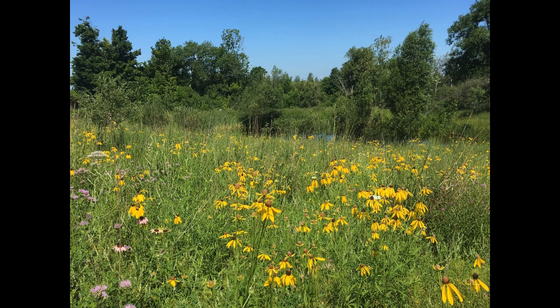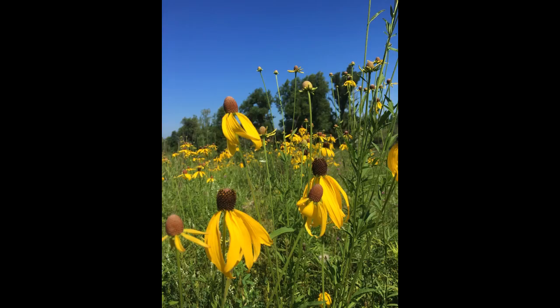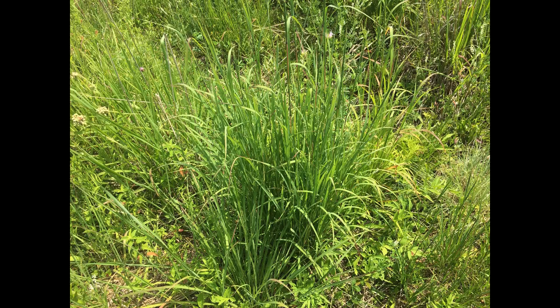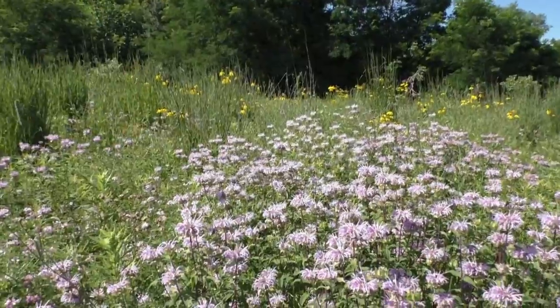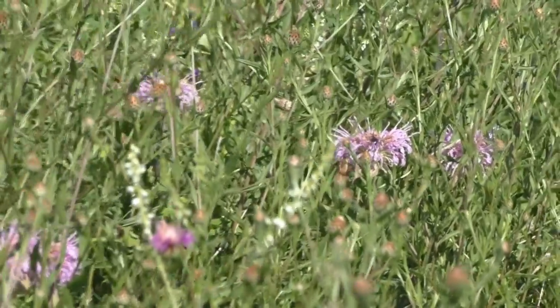And the meadow is loaded with a great diversity of flowers. The dominating bergamot and black-eyed Susans mixed with mountain mint, echinacea, and bunch grass makes this a great place to see pollinators. It is not uncommon to see fritillaries frantically flying through the meadow, or to catch a quick glimpse at the hummingbird moth.